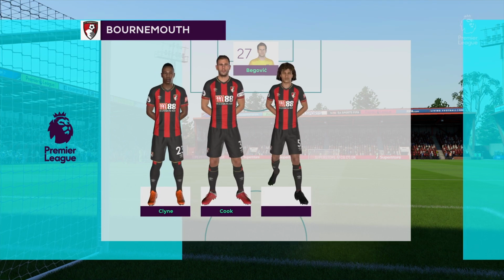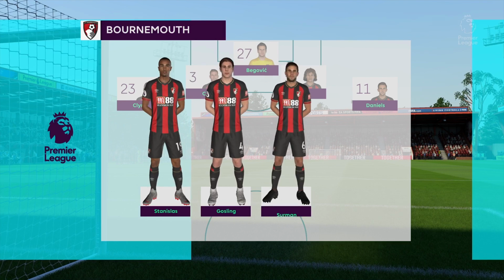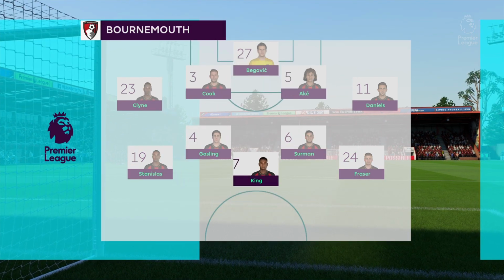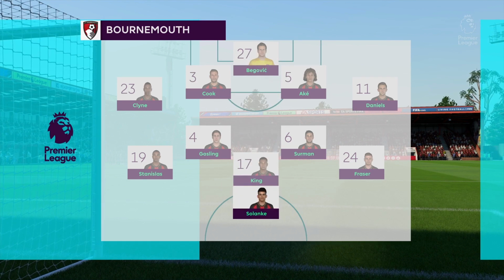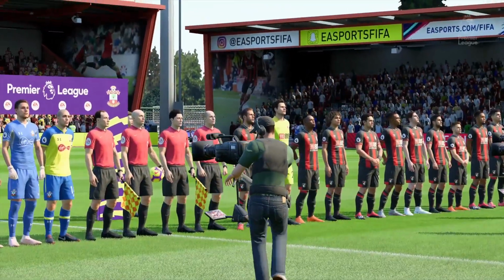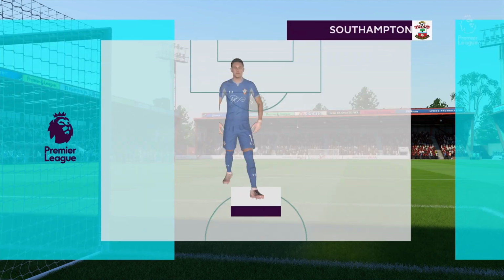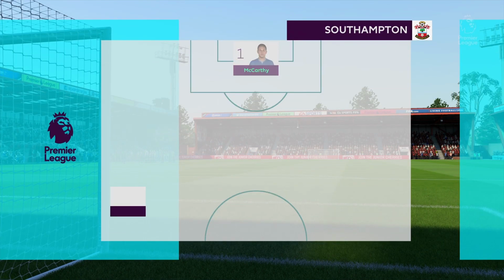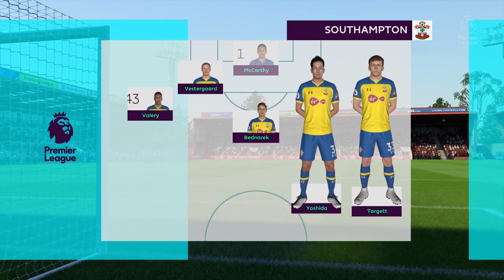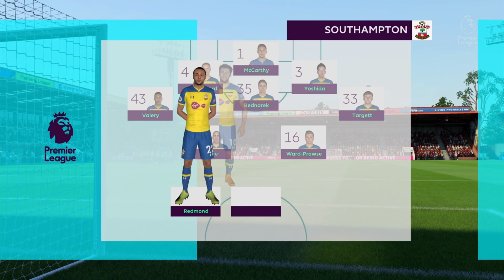So let's start as usual and go through the form table for the last 4 matches for the teams. The best team in these 4 matches in real life is Manchester United, with 3 wins and 1 draw, 6-3 in goal difference and 10 points. In second place in the form table we have Manchester City, with 3 wins and 1 loss, 10-3 in goal difference and 9 points.